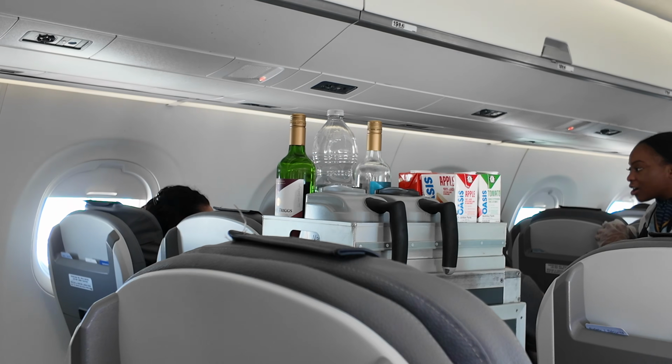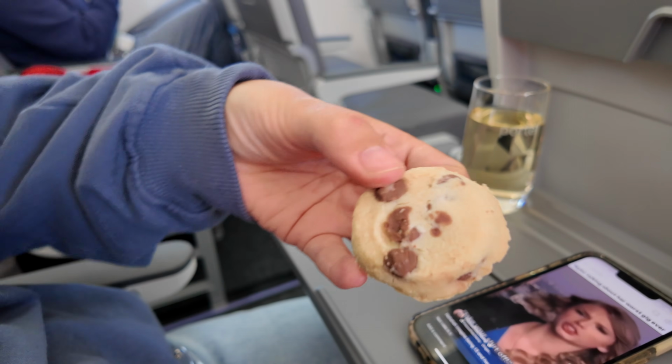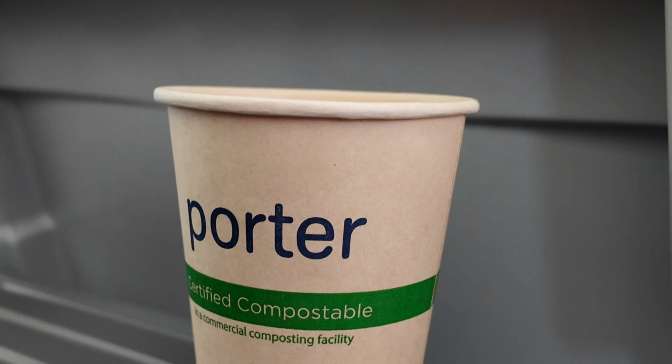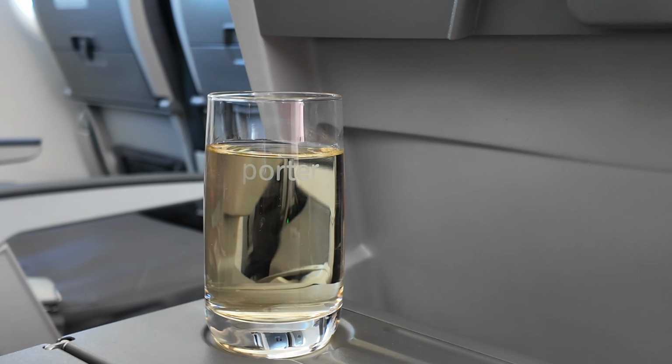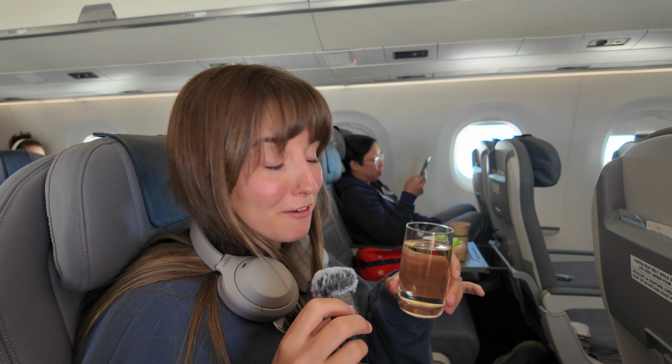Refreshment service just came around. We've got ourselves some cookies. These are milk chocolate shortbread cookies. We've also got a cup of water each. And I went for a lovely glass of white wine. Clink, clink, clink, clink. That is actually glass. I feel so fancy, so high class.